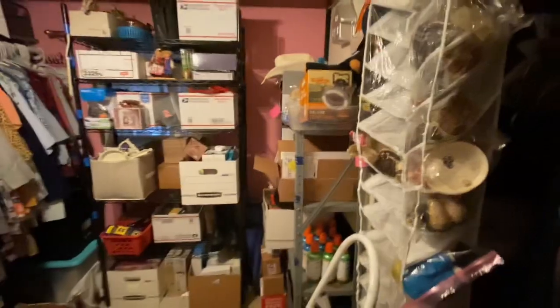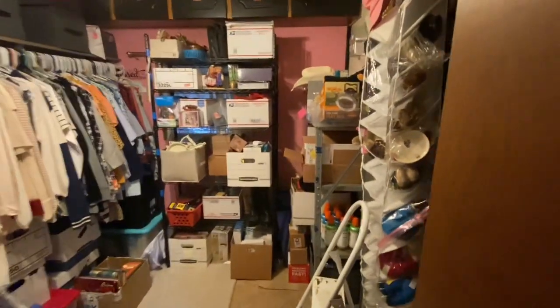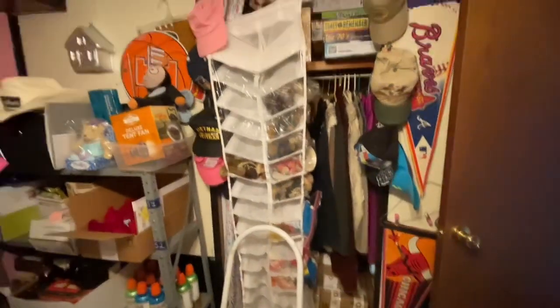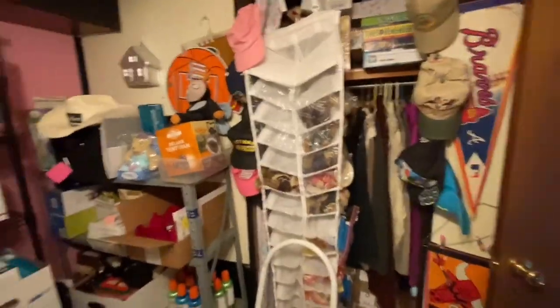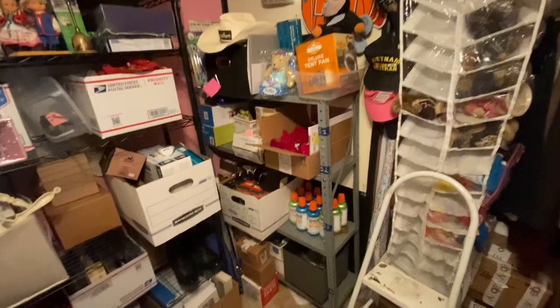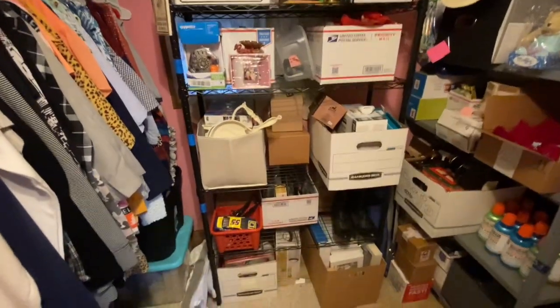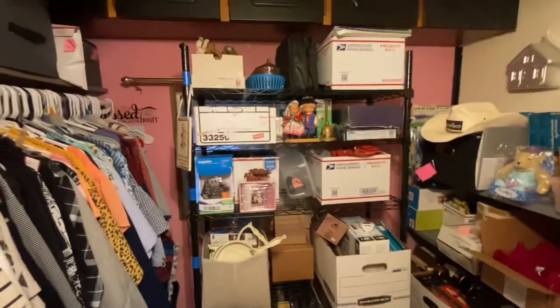So let me give you an overshot of what I'm working with so far. Okay, this is my small storage room. And right now I have a little bit of everything in here. I have hard goods, I have clothing. This is the closet. I have shelves here. This has all hard goods on them, and they're pretty well organized for this small space.